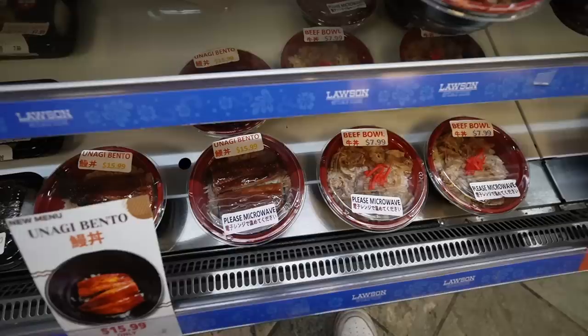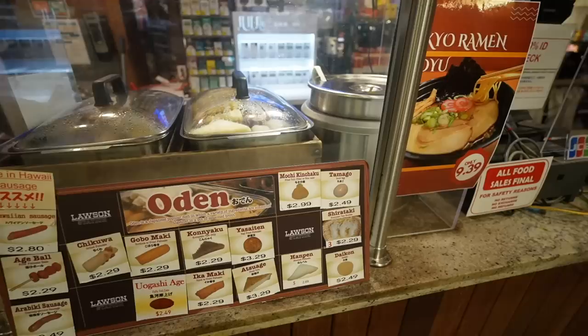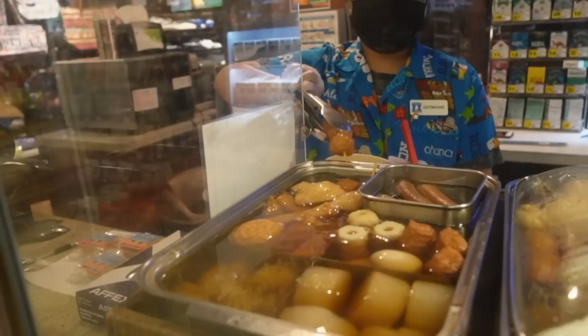We are in Lawson's. One of my favorite spots is this convenience store at the Sheraton Waikiki, and their onigiris are so good, but we're gonna have a big lunch after, so I just came here for one thing only. Yes! I didn't realize how much hot food is here, so I might do a 24 hours in a convenience store video next. Guys, my favorite thing to get in Waikiki is Lawson's Oden.